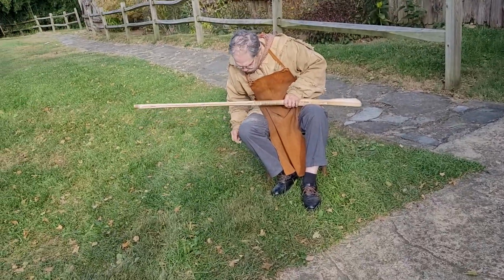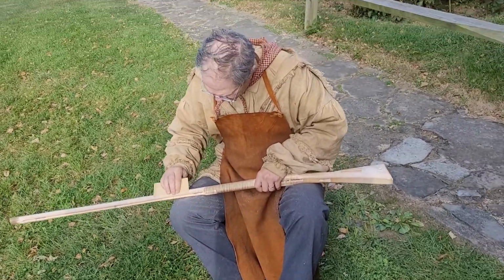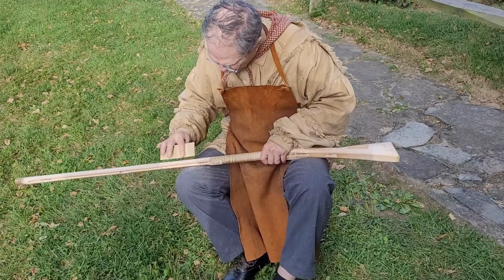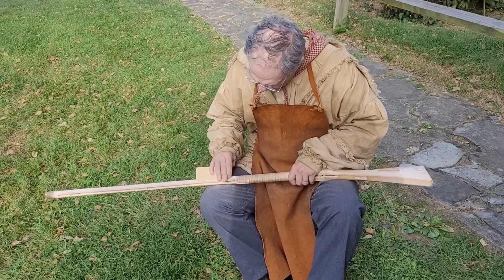Hi, folks. Good morning, how are you? Well, I'm doing pretty good. I hear you're the local gunsmith. Yes, I am. Do you mind being on camera? I'm in the finishing stages of this rifle right here. And what caliber is that going to be? It is a .58. Nice.